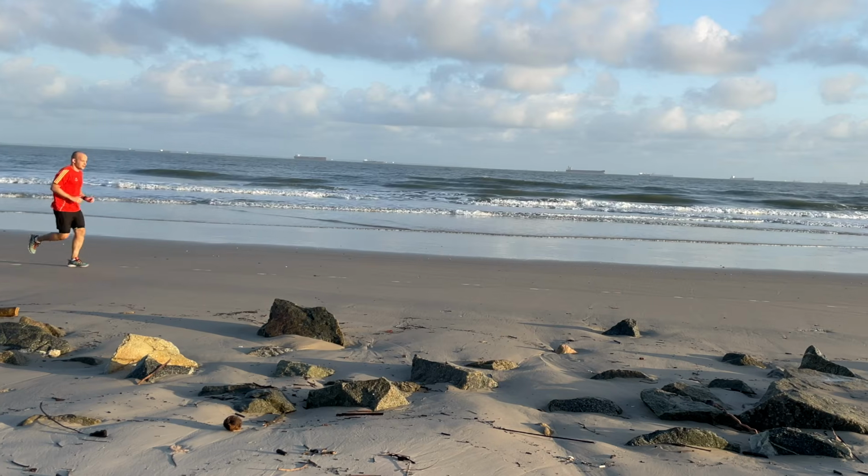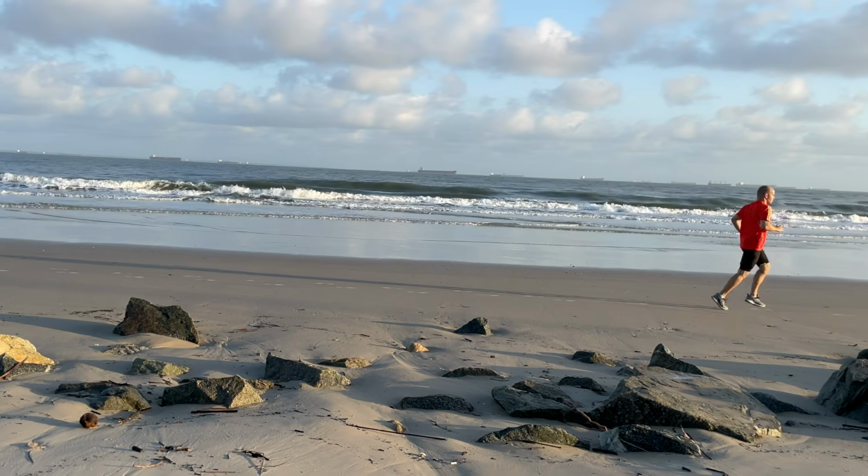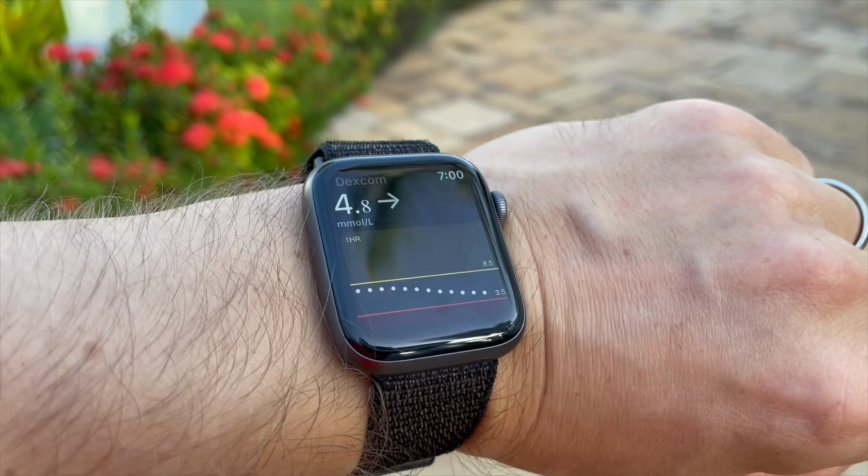The kinds of exercise I do most often is jogging, hiking, and some high-intensity resistance training. When I go for a run or a walk, my blood sugar starts dropping almost immediately. A 30 to 45 minute run or walk is the fastest way for me to get my blood sugars down.